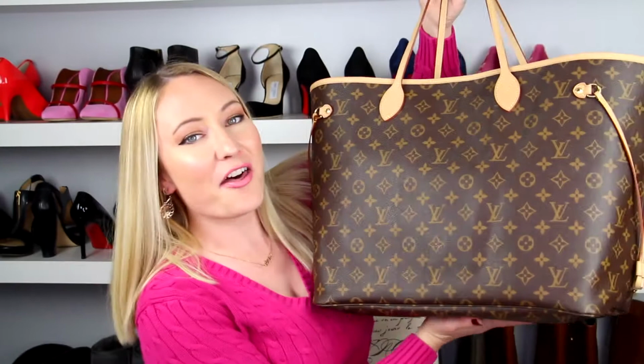My Damier Ebene Speedy, I love for travel because it is a little bit more carefree, but I am using a bag day to day more than I'm traveling. So that's why I went ahead and went with this one. I didn't necessarily pick this one for my top 5 because of the monogram print, but since this strap is a little bit more comfortable and it is a smaller compact size but still holds everything I need, this one won the #3 spot.